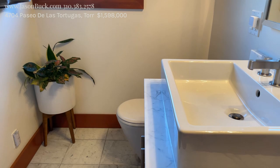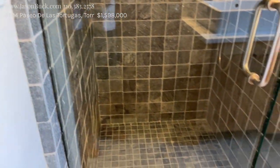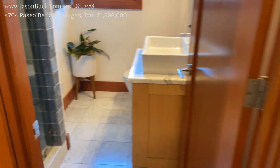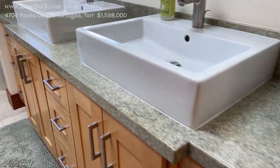Here's our bath and a really nice shower. It's like a soapstone, so it's got some texture to it. I like that a lot. And then on into the master. Oof, love this green. It's super cool.